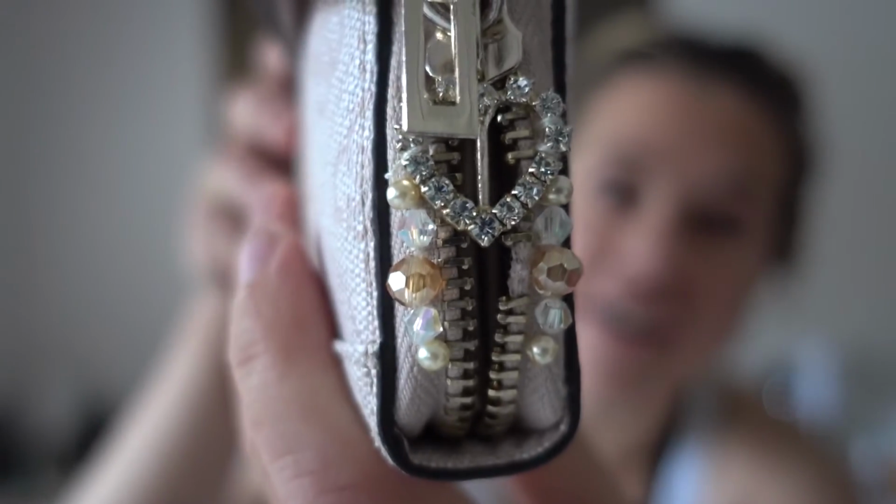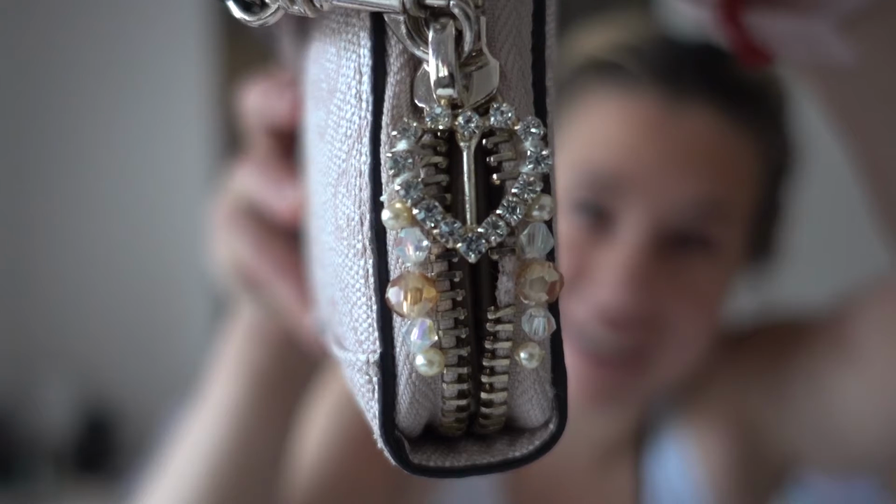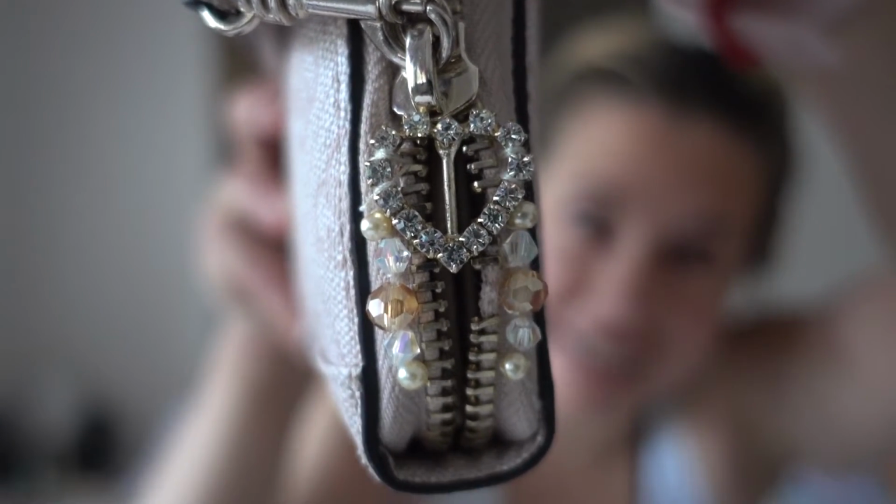And we're back and we've finished the project and I am so happy with the way it turned out. Let's have a look at the final product. Oh, it's so pretty. I'll just move the zip out of the way so you can see it a bit better. It's so pretty, look at that.